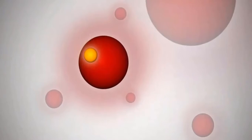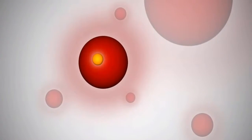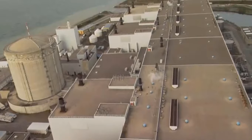Let's start at the beginning of the fission process, where heat is released from the fuel. Each of the four reactor buildings is made of heavily reinforced concrete, with external walls 2 meters thick.